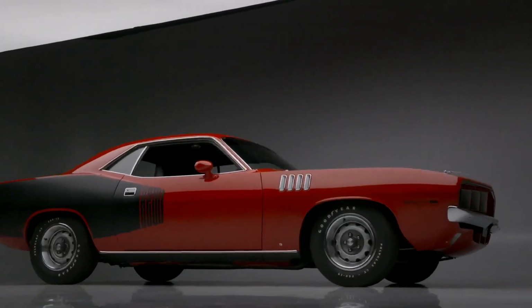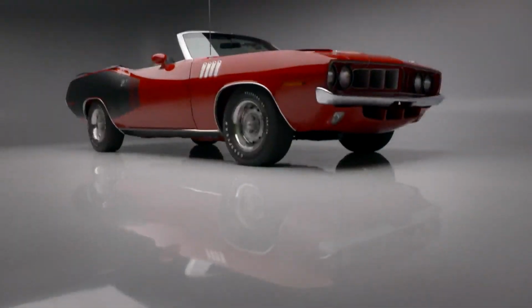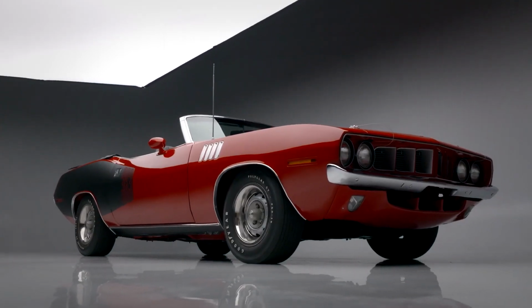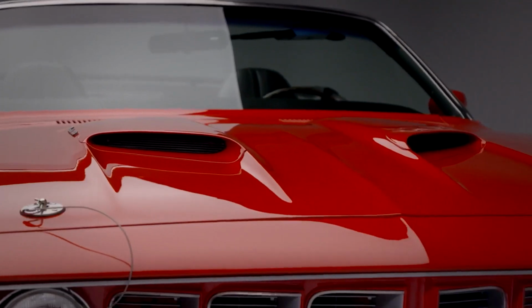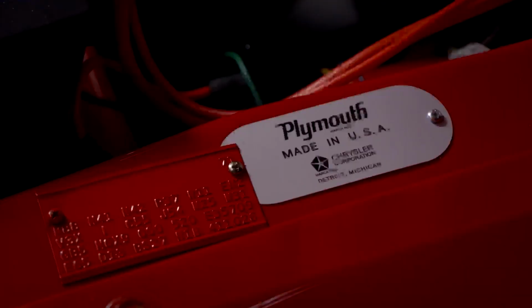Today, the Hemi Cuda is one of the most coveted collector cars, embodying the spirit of American muscle in the early 1970s. Key points: 426 cubic inches, approximately 7.0 liters, 425 horsepower, drag strip and street versatility, collector favorite.